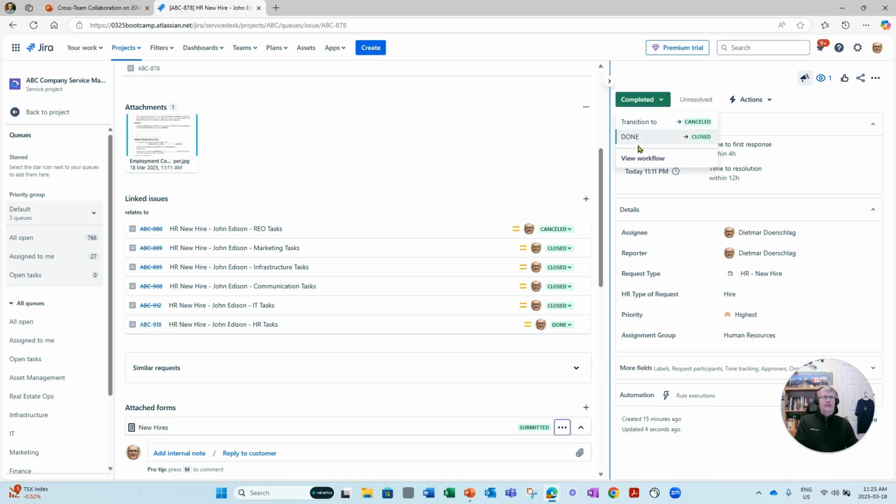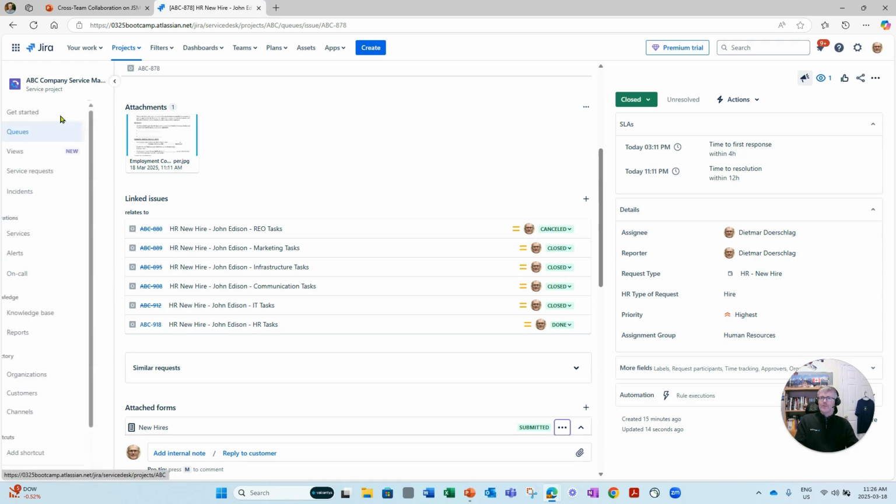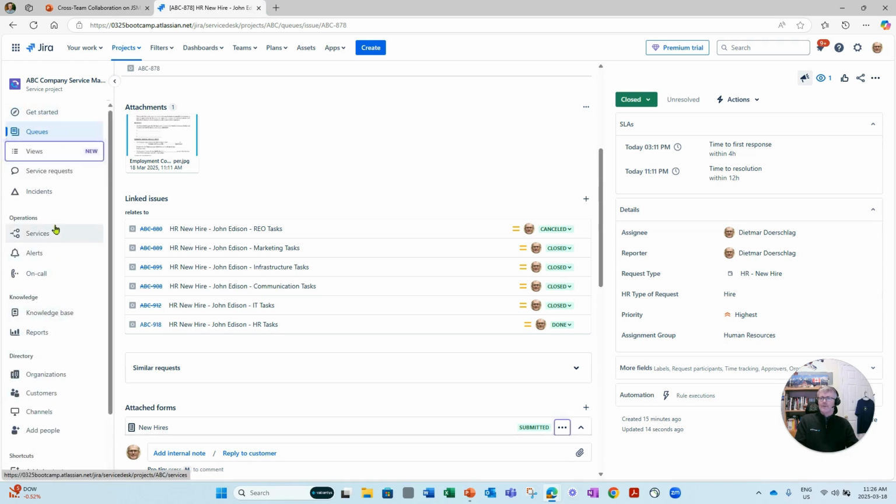It is completed and we are closing it out, and we can then automatically set via post function, if we want, a resolution of resolved. So this is a very quick example of one process that we built, which was just the new hire process.